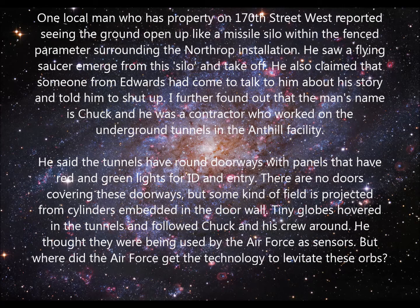Branton: One local man who has property on 170th Street West reported seeing the ground open up like a missile silo within the fence perimeter surrounding the Northrop installation. He saw a flying saucer emerge from this silo and take off. He also claimed that someone from Edwards had come to talk to him about his story and told him to shut up. I further found out that the man's name is Chuck and he was a contractor who worked on the underground tunnels in the anthill facility.